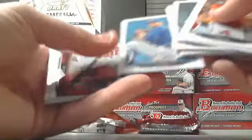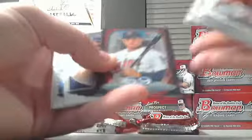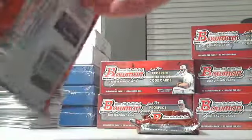Here we go. We got base. Brett Jackson, Josh Johnson International. Oswaldo Arcia, Topps 100 for the Twins. Well, profile rookie, nada. All right, two more packs.